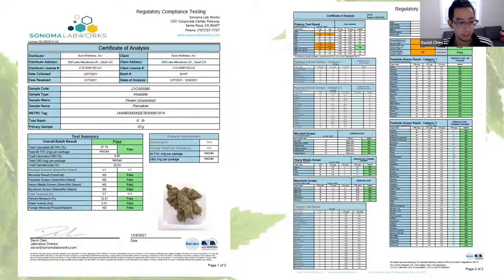And then you can see on page two here, these are all the pesticides that are tested. It's all been cleared, no trace pesticides, no microbes. It's really small font, you probably can't read it, but it's got four strains of Aspergillus. We tested it for Salmonella and E. coli, heavy metals, free of all contaminants. This is just pure, clean weed, ready to be sold. And well, I'm sure it's been sold now.